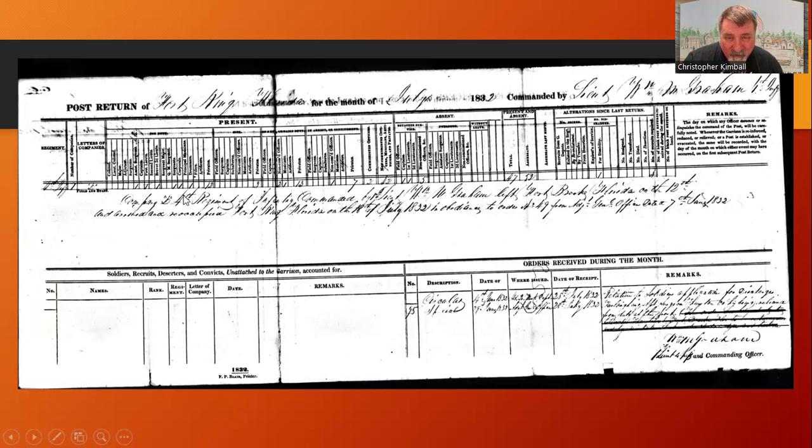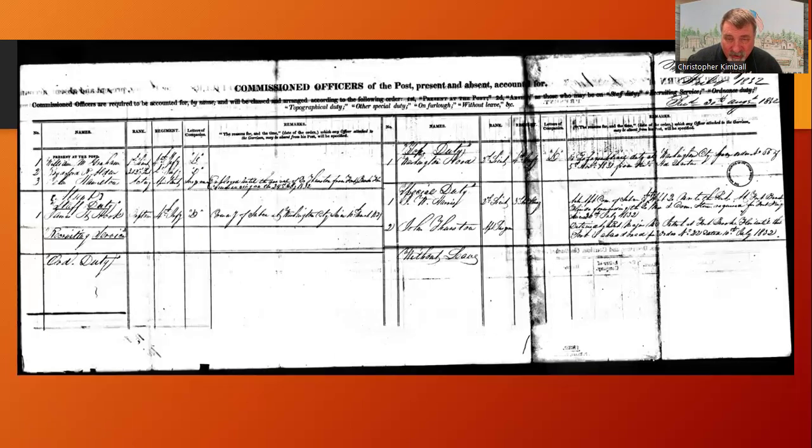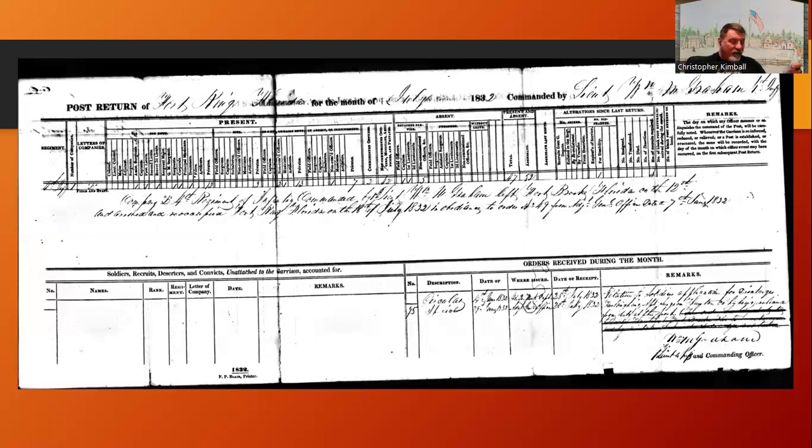So you can always get some valuable information from the monthly post returns, and now they're all on Ancestry.com. So if you look on Ancestry, you can see the whole collection of post returns up to 1906. There's 42 men on the post here.